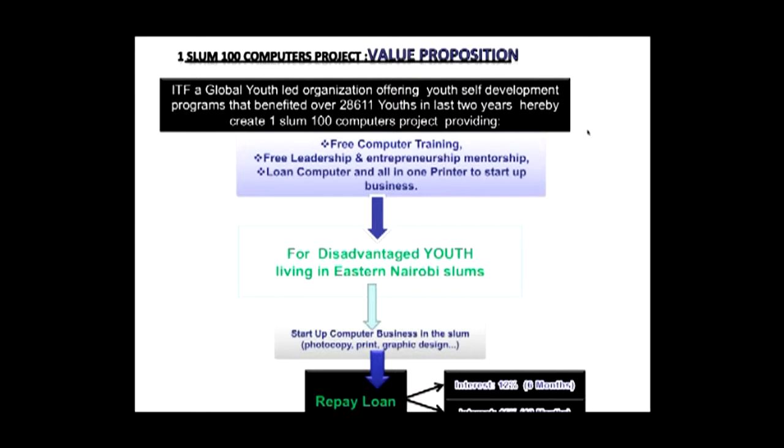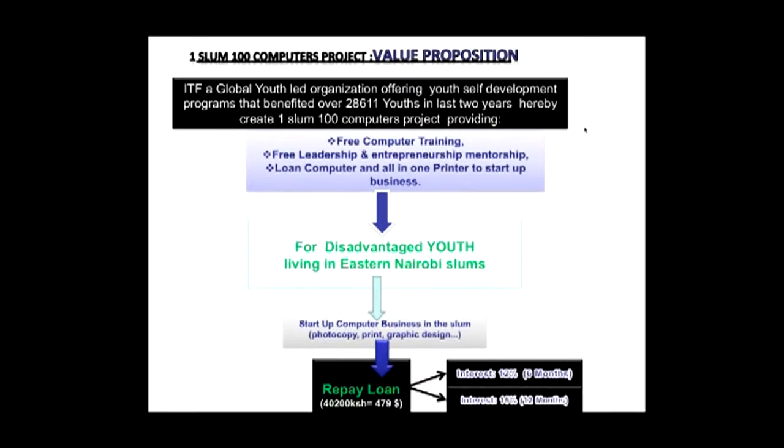As you can see now, in the value proposition of this project, we are going to get a simple understanding of the One Slum, 100 Computers project. As I said, this project is on behalf of International Transformation Foundation, which is a youth-led organization here in Nairobi. We are many young people from various countries. On this program, we do many activities for youth development, which also include free training to our counterparts, mostly disadvantaged youth.